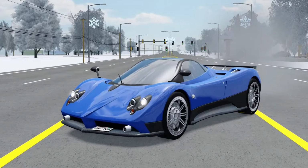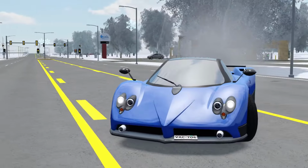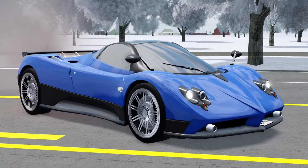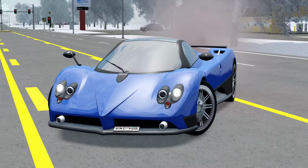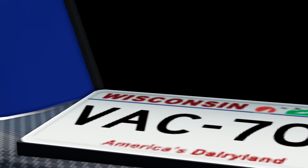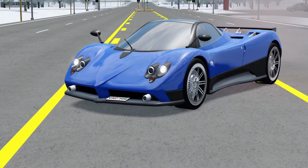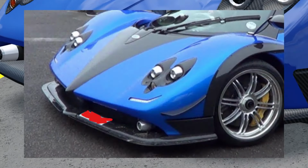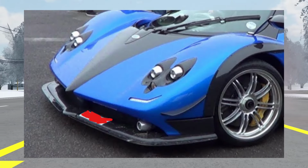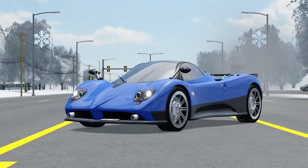Over here, we have the Bacani. Here it is itself. It is a very, very nice vehicle. And one thing I did not know about this vehicle is that the license plate was placed here. I'm not 100% sure if that's actually placed right there. If I find a picture of this vehicle with a license plate right there, I'll put it on screen right now. But yeah, here it is, the vehicle itself, a very, very nice sporty car.